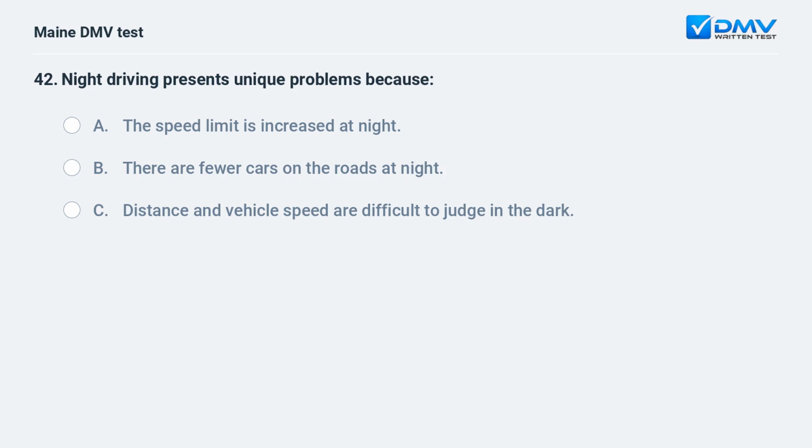Night driving presents unique problems because A. The speed limit is increased at night. B. There are fewer cars on the roads at night. C. Distance and vehicle speed are difficult to judge in the dark.